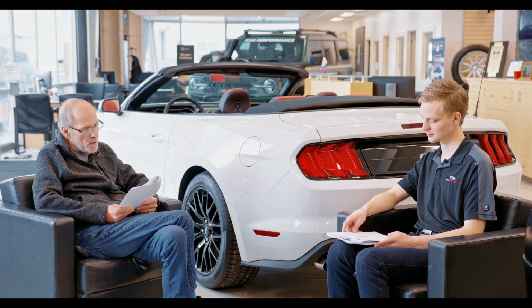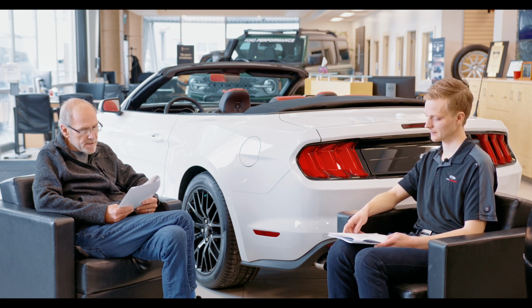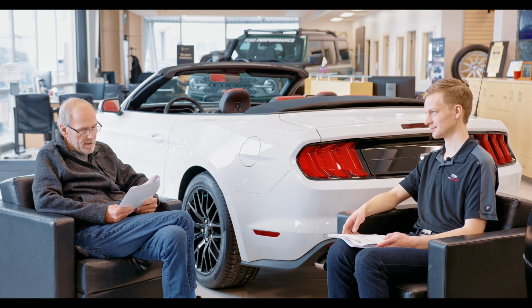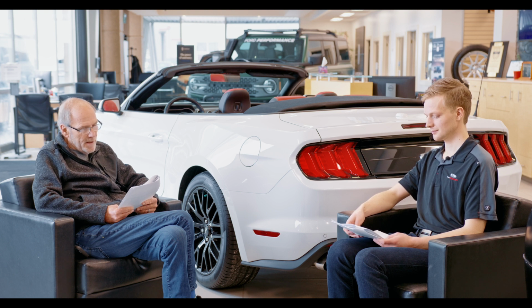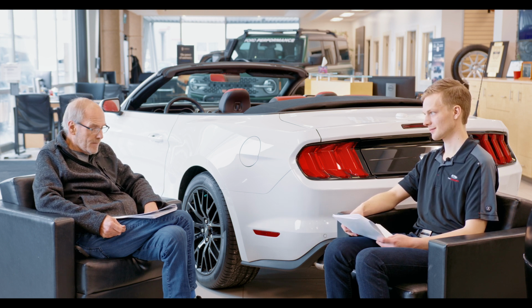Recaro microsuede sport seats, we talked about that. That's an option on either 600 or 700. Now we're going to get into a couple of what I call controversial options. The carbon fiber wheel option at $10,900. Not with my money.